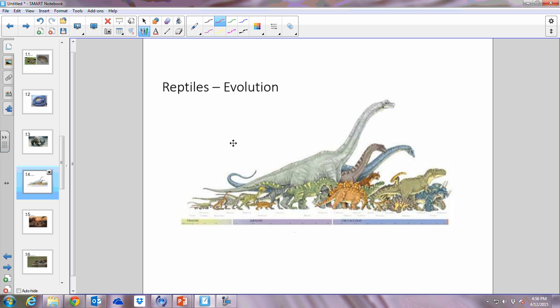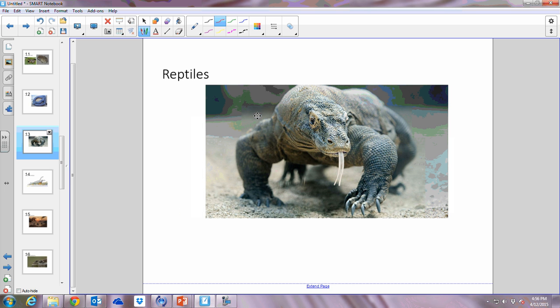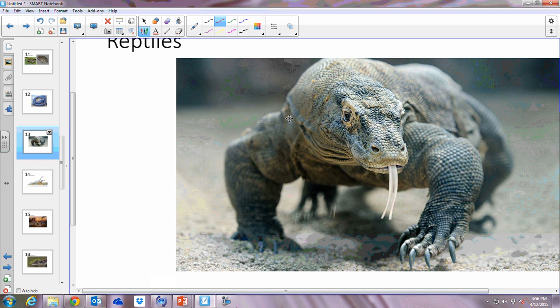They are able to live their entire lives outside of the water, so they don't need water, even though some amphibians do live in the water. Their skin is a protective layer against water loss, and their skin actually doesn't grow, so they have to shed their skin as they grow.